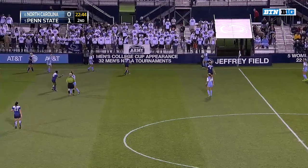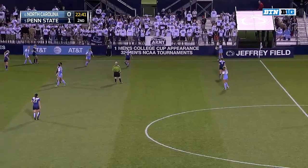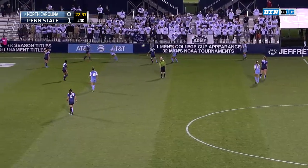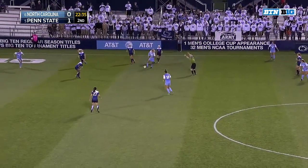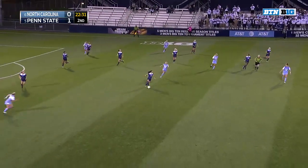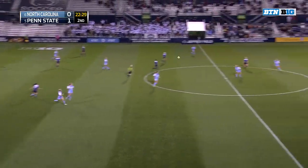Both of these teams ranked in the top 6 in the country. And tonight is the first time that Carolina has come to play Penn State at Jeffrey Field.